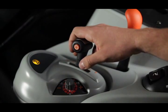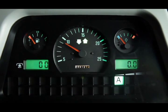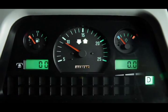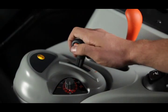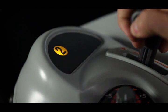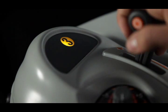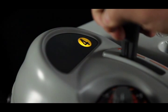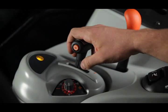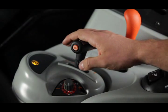The Dyna4 is controlled by a convenient T-handle control located on the right-hand console. To shift the 4 power-shifted gears, A, B, C, and D, simply pulse the T-handle forward or backward. In order to change the power-shifted ranges 1, 2, 3, and 4, the operator simply presses and holds the orange range button on the side of the T-handle and pulses forward or backward. All gear and range changes are made without depressing the foot clutch. Clutchless shifting is the major difference that separates the Dyna4 from competitive transmissions.